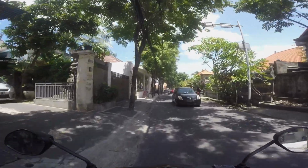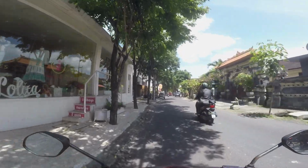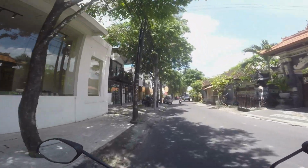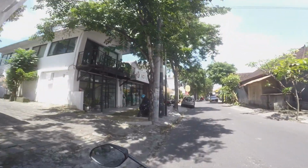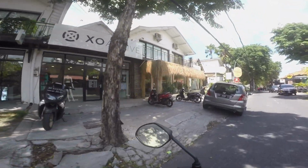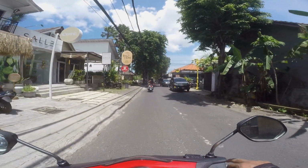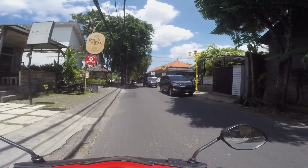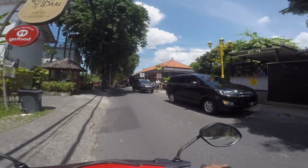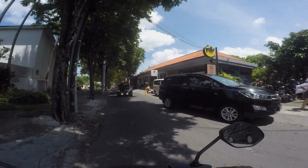And I saw there are so many tourists driving scooters. And then what is this? So active. It looks like it's a bikini shop. And then over here is Milk and Madu. Madu means honey, so it's got to be a restaurant or something.